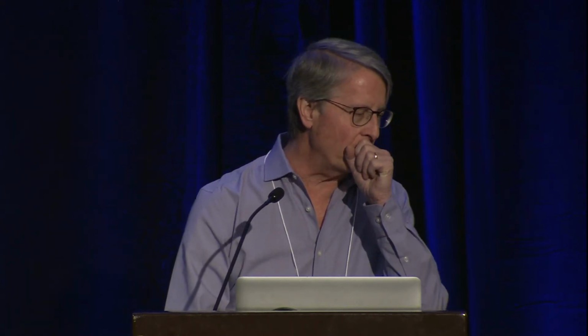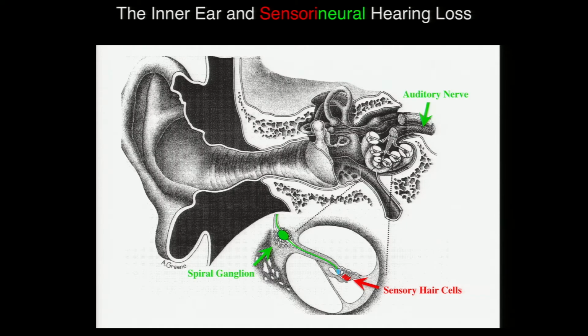So what I'm going to talk about today is sensory neural hearing loss. As I told you in my earlier lecture, I have spent most of my career looking at animal models of normal hearing animals and animals with various types of acquired sensory neural hearing loss, mostly noise damage, but also aging and ototoxic drugs. And of course, as everybody in this audience knows, sensory neural hearing loss is called sensory neural hearing loss because it involves the sensory cells and the nerve fibers of the inner ear.